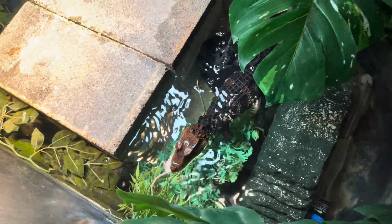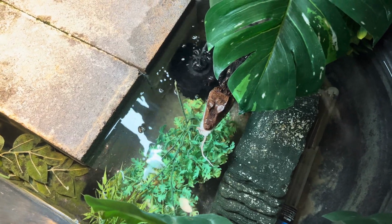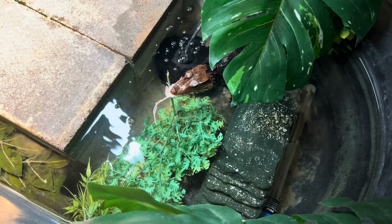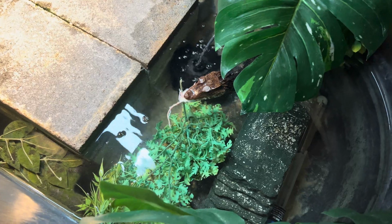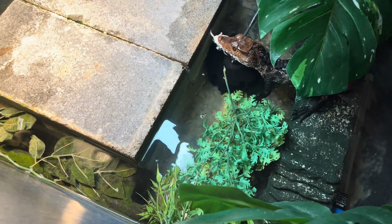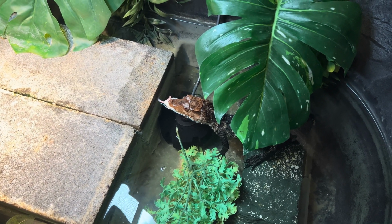And you can see the second I started whistling, he popped his head right out. He knows exactly what it means. And that's because I've been doing that every single time I feed him. Every time I put a prey item in there for him, I will make that exact whistle. And every time I whistle now, he comes out.